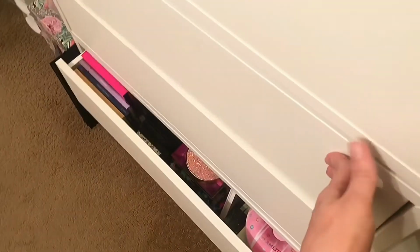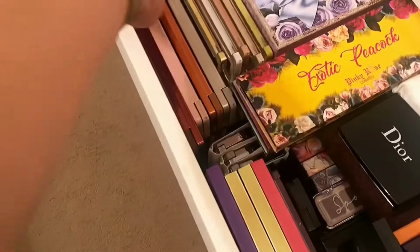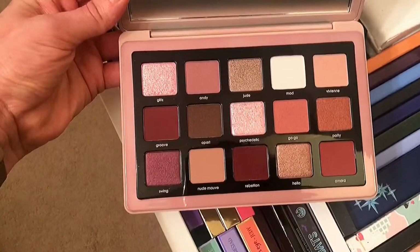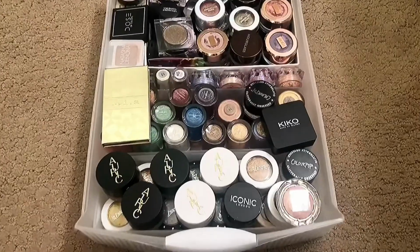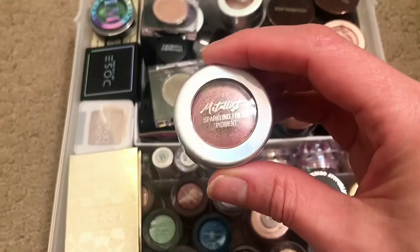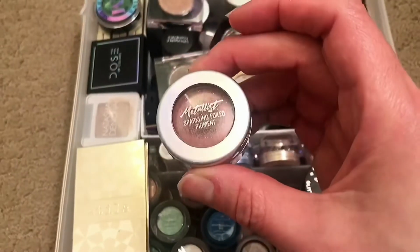So I thought we would go ahead and start with an eyeshadow palette. And I'm thinking that with the outfit that I picked out, it might finally be time to try the Natasha Denona Retro palette. I think these tones would work perfectly with the shirt I picked out. I had been wanting to get better use out of these single potted shadows. And I think this Metalist Sparkling Foiled Pigment from Touch and Soul, this is in Persian Rose, I think this would look beautiful with the Retro palette.